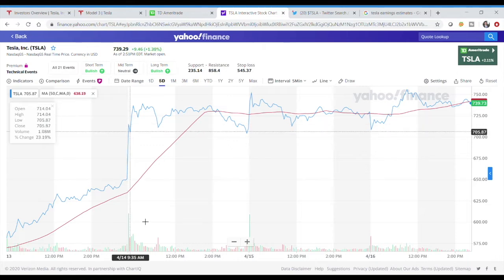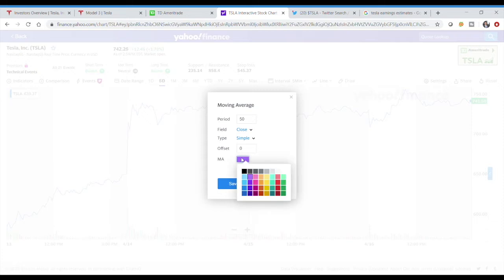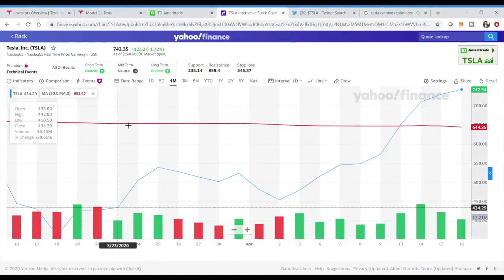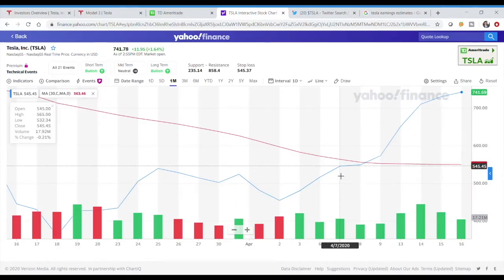So something I do like to do is go to moving averages. So let's just make this red. And let's take a look at what's going on. So that's just the 5-day. I want to look at more like the 1 month. Okay, wow. So it looks like we are above the 1 month mark. And you know what? I'm going to click in here and do 30. I don't want to do the 50. So let's just change that back to 30. Yeah, so we are quite above the 30.